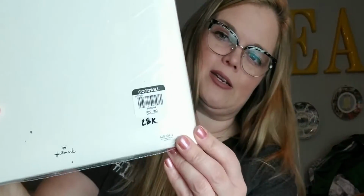So, I found comps. I didn't find this exact same one, but I did find some that were selling between $18 and $20. I paid $2.99 for this. This is one of those iffy things. It maybe will ship media mail, but I'm going to have to research a little bit.